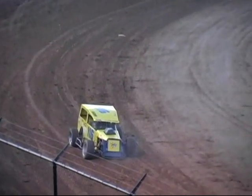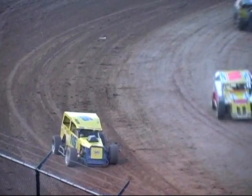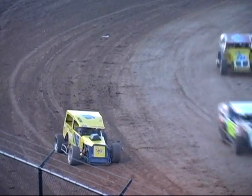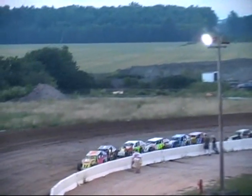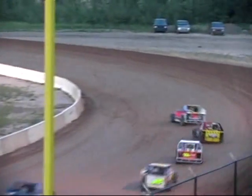We got problems with Bob Breeden in the 116. The 116 is coming to a stop just on the top side of turn 4. They used the exact same move he did last restart to get away from Justin Sharp, but he doesn't get away very far. Justin Sharp actually gains some momentum into the first turn.